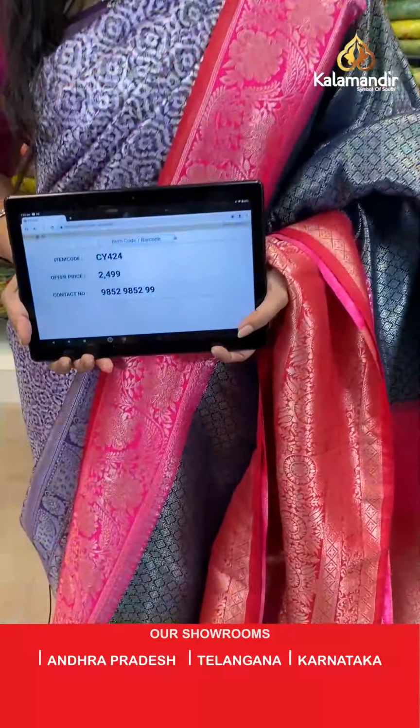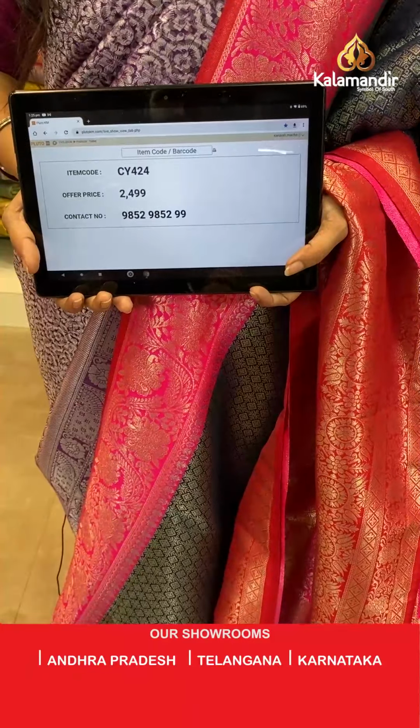Let's see the pricing. Saree code is CY424, offer price 2499 rupees.